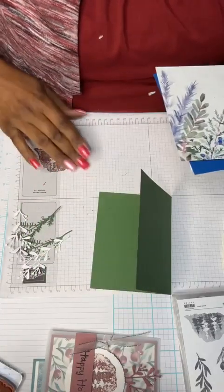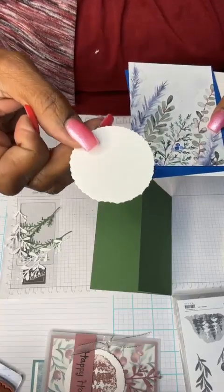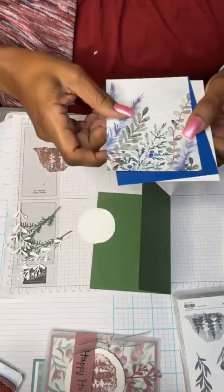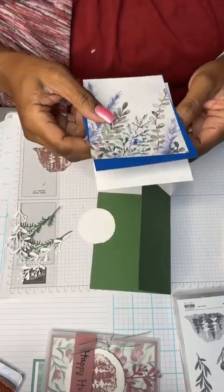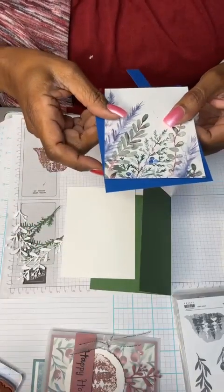And we will use our bone folder to burnish it in a moment. We have a deckled circle die cut. We have a basic white mat, 5 1/4 by 4. That's going to go on the inside of our card.